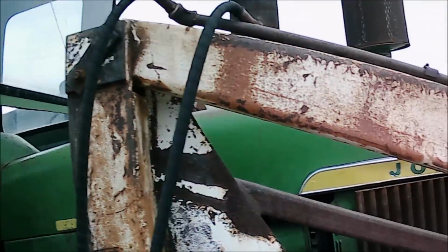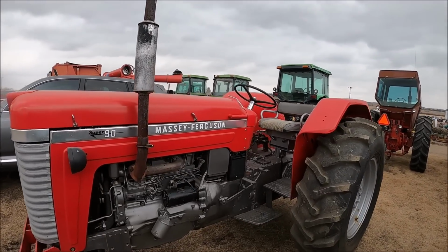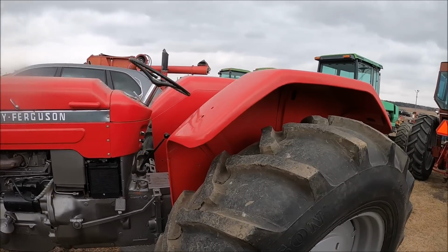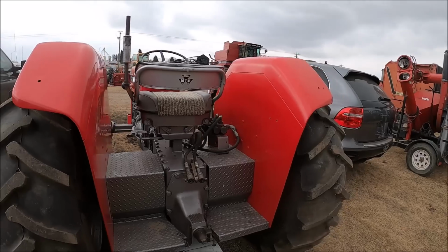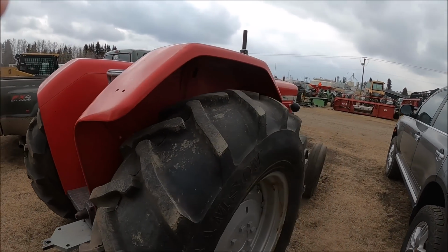There you go. Here's a Massey Ferguson Super 90 tractor. Don't know much about that. I didn't know there was such a thing. It's got 18.4-30 tires on it. Looks like a pretty decent old tractor.